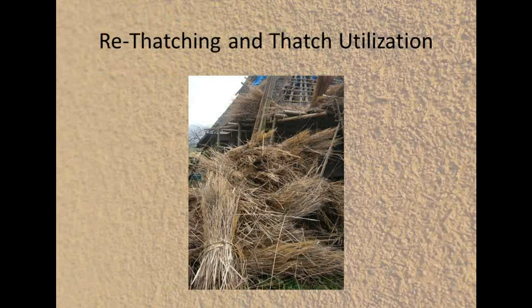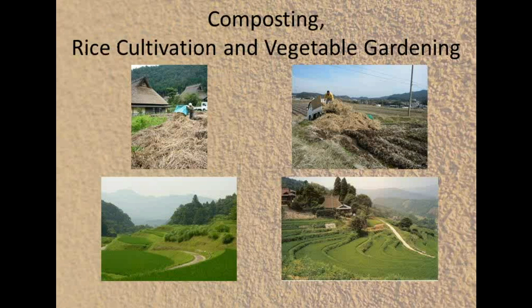And one of the neat things about thatching is that there's no waste. Traditionally in Japan, when you would re-thatch, you would take all the old thatch off the roof and you would compost it. No problem. And then that compost was used for growing rice and for growing vegetables. So there was this cascade of the thatch.